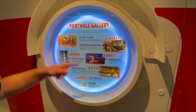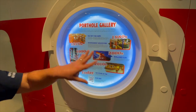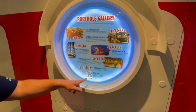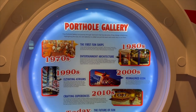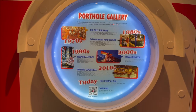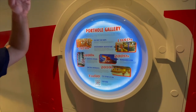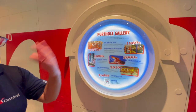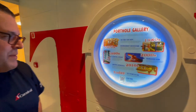So this explains at a high level what each gallery is about, and if you really want to see more detail, you can scan this QR code once you're connected to the ship's Wi-Fi network. You don't need an internet package to see it. You just need to be on the Wi-Fi network, scan this, and it'll pull up a document that will take you through these spaces and a story behind each diorama in much more detail.